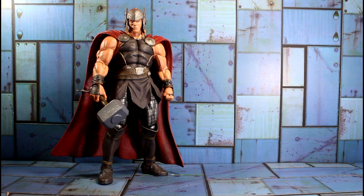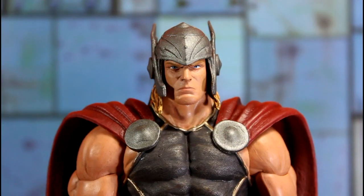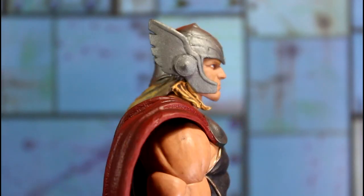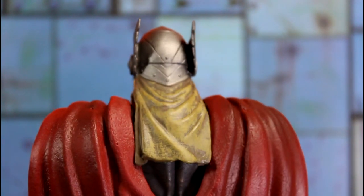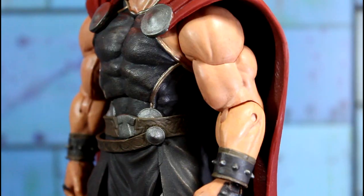This time it's going to be of the Marvel Select Mighty Thor. Now this figure was pretty much a sneak attack, man. I mean, there wasn't any advertising, any promo shots, any tweets. There was nothing. The figure just showed up one day out of the clear blue sky, pretty much.